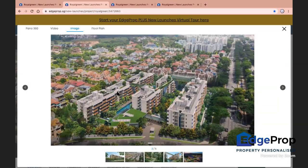This is a picture overview of a completed Royalgreen. So the entrance will be here with facilities here. In total, there are 8 blocks, 5-storey high, 285 units. On the rooftop, you see there's this link bridge, and the tennis court is over here.